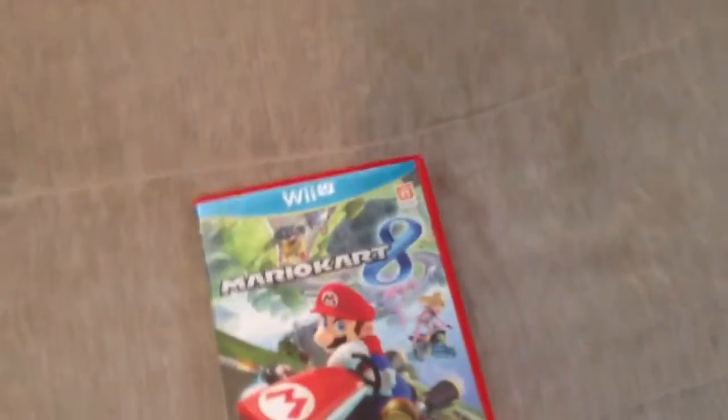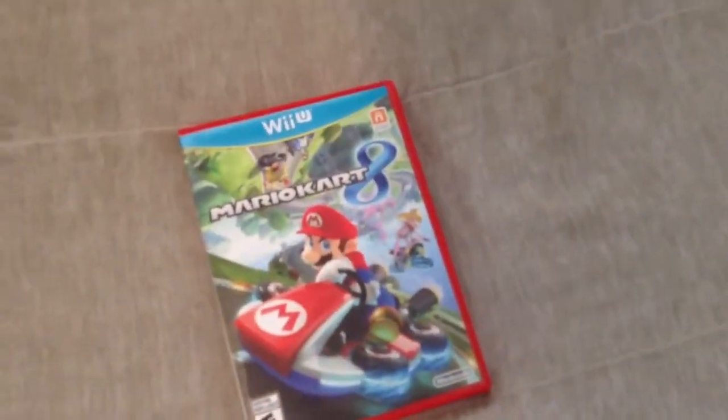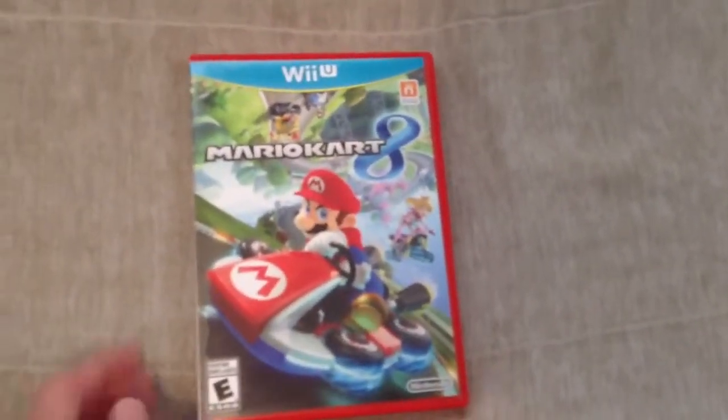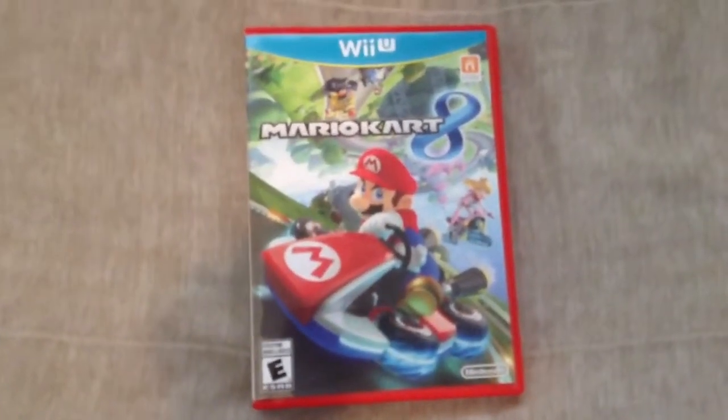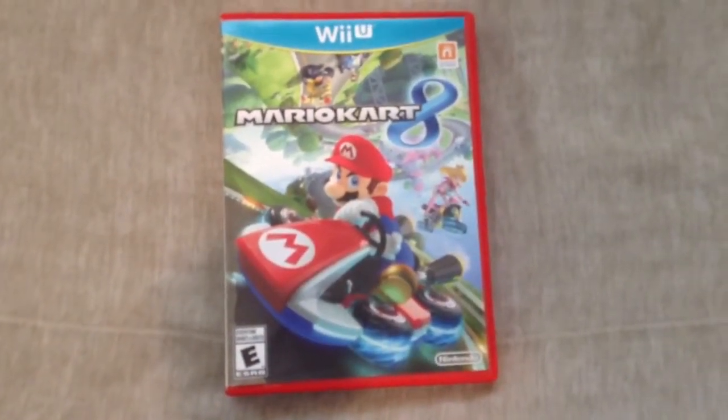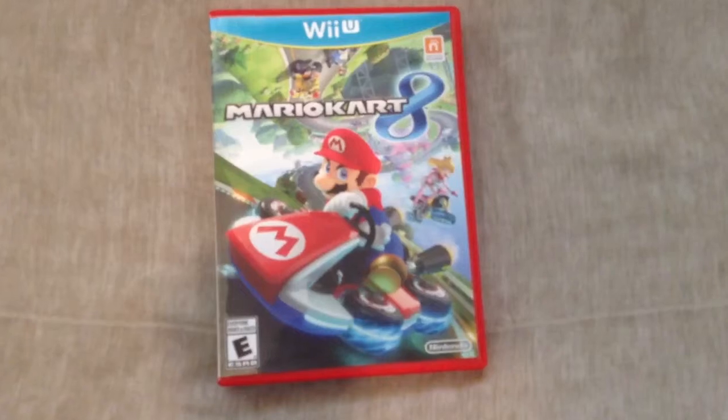I got a lot to show you, starting off with the Wii U. Mario Kart 8. This is my most favorite Wii U game out there, plus my most favorite Mario Kart ever. There's going to be some exciting DLC soon, such as Link from Legend of Zelda is going to be in it, so I am thrilled for that.